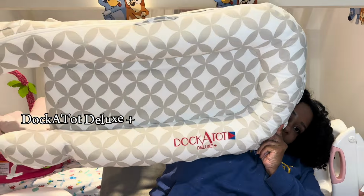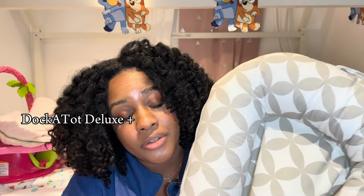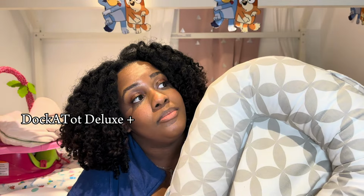So the next thing I'm going to be showing you guys that both my kids loved. This is a little bit pricey, and there's different versions of it, but this is just the version I've had, and I've had it since my first. And this is the Dockatot. Can you see it? I have the deluxe. I don't remember how much this was. I know they're pretty pricey, and they run in the hundreds. They're like $100, $200, depending on the print as well. I haven't looked it up. I don't know how much they are right now, but I know they are still pretty pricey.